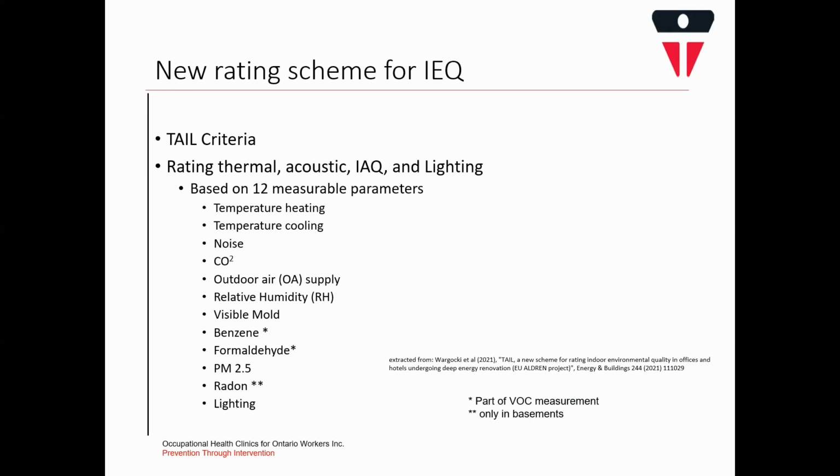So the new rating scheme for indoor environment quality is called the TAIL criteria. This was developed to have an objective measurement system of building health before and after major building renovations or for new construction. So with the new energy efficient or green buildings, as they call them, the addition of new insulation, tighter windows, and new heating and ventilation systems can have a major change on many parameters of indoor environment quality. So we can use this criteria and alter it based on provincial occupational health and safety standards and guidelines, as well as other recommended guidelines such as NIOSH or ASHRAE to ensure optimal environment quality and health for workers.